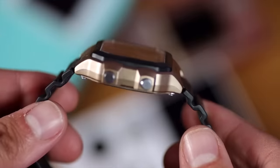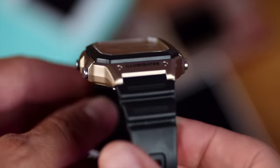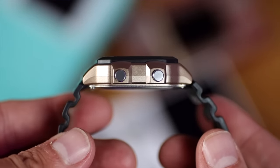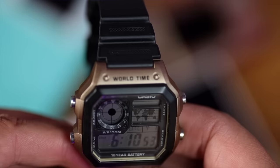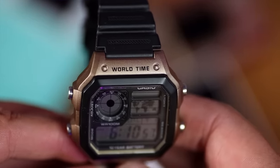This AE1200 by Casio looks like it. It's not called Casio Octopussy, obviously because one of Ian Fleming's books was called Casino Royale. Casino Royale. Casio Royale. Yeah? I'm so tired of explaining why it's called a Royale. I refuse to call it a Royale from now on.